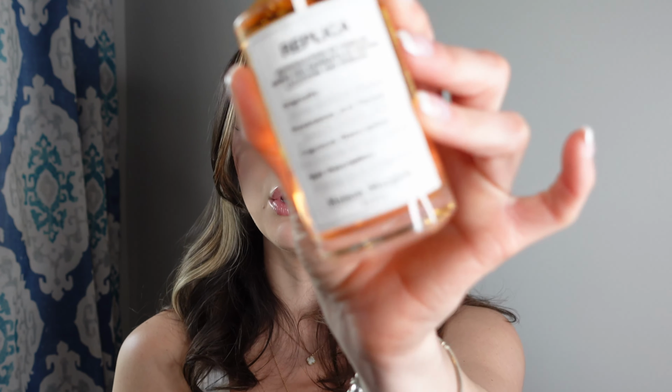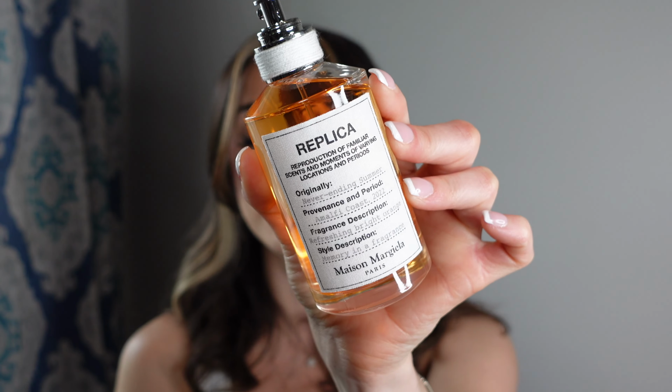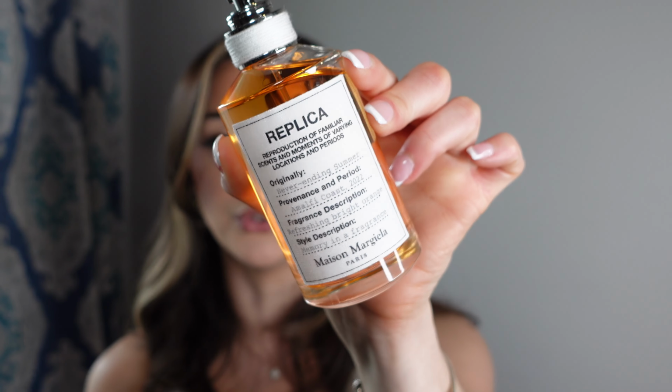I think my 3 standout ones, if you guys were gonna pick any of them, would be Replica Neverending Summer, just because it's not your typical summer scent. It doesn't have that coconut, that vanilla. It really is just a beautiful citrusy vibe, and I think that this is amazing.